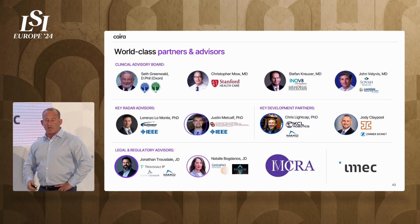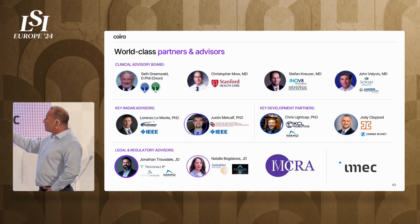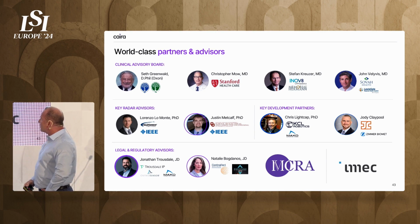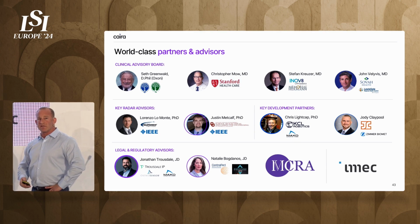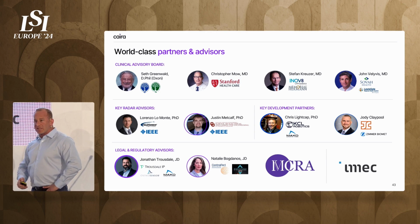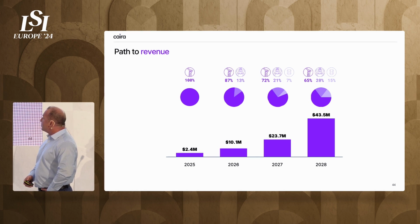These guys help us differentiate Caira from anybody that might look at radar. Both of these guys, well, Lorenzo comes out of defense, Justin comes out of automotive, but it's a really cool team. It's really fun to bring in experience from outside of the medtech universe and then use this tech in our space. So we do have a path to revenue.